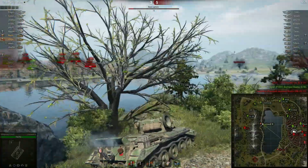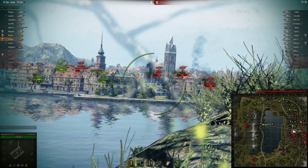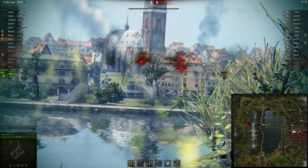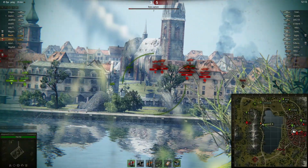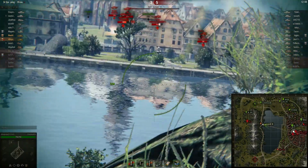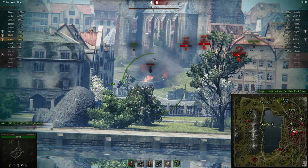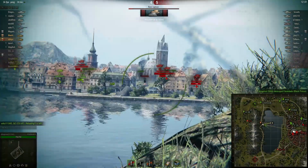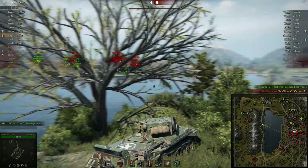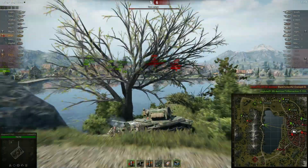I hate to pull up more, but I think I have to. Jeez. They have a lot of guys left. T-150 pulling in front. Can't hit him. Yeah, Black Prince now. Just didn't get aimed in time. Oh no, he's still there. Who got you? The 59-16. Okay. Oh great, you gotta pull back behind this boulder, because when you shoot, he'll see you.